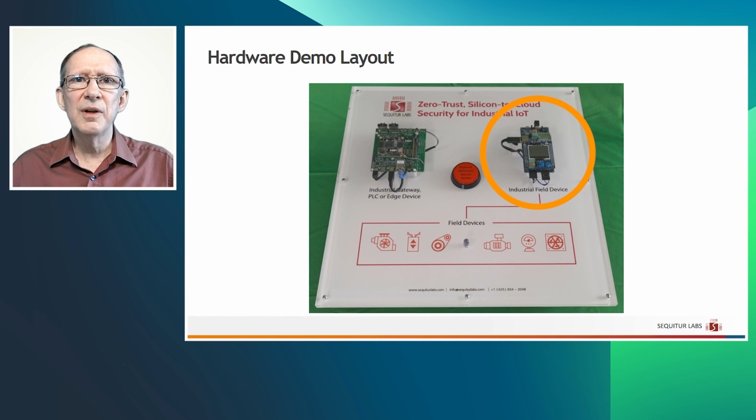It features a microcontroller representing a field device using an LED to demonstrate command and control. The field device is connected to an MPU gateway that connects it to the AWS cloud. Zero Trust foundational security is implemented in the industrial MPU-based gateway using Sequitur's mSpark security suite, and the device is managed by Sequitur's mPower Lifecycle Management Service, hosted on AWS and integrated with AWS Device Defender service for security monitoring. The demo is using the NXP i.MX 8 applications processor and the NXP LPC4377 microcontroller for the gateway and edge device.